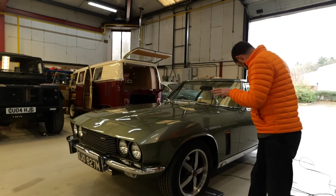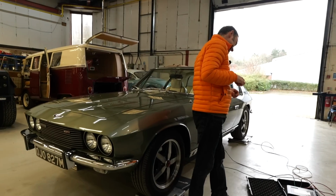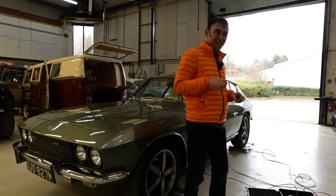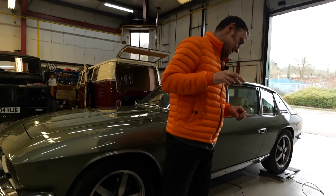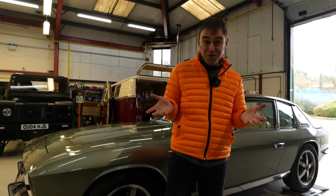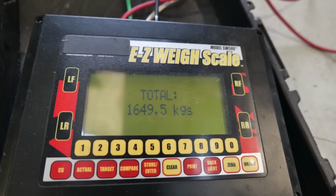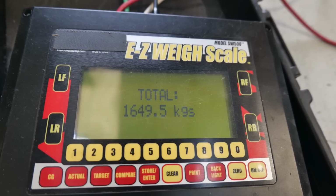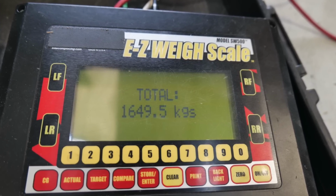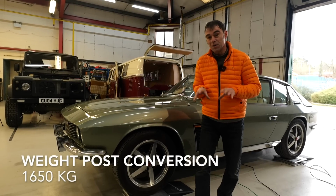Yes. So, looking over my shoulder nervously, what's the scores on the doors? Oh, okay. So I thought it would be 30 kilos lighter. It's 20 kilos lighter. I was close. That's pretty good. So it's certainly no heavier. Oh, no, it's definitely not heavy. It's 1,649.5. So let's say 1,650 kilos this now weighs. So 20 kilos lighter than when it came in.